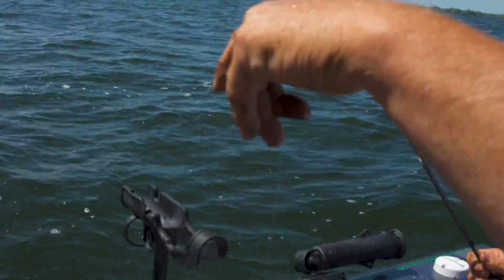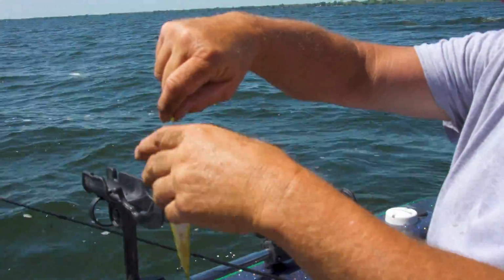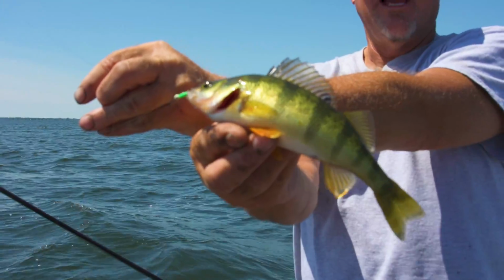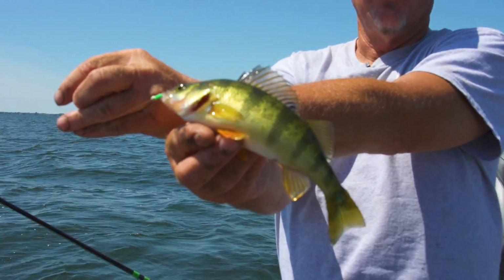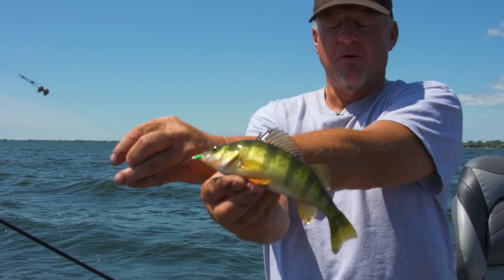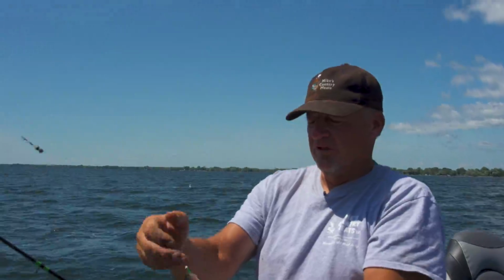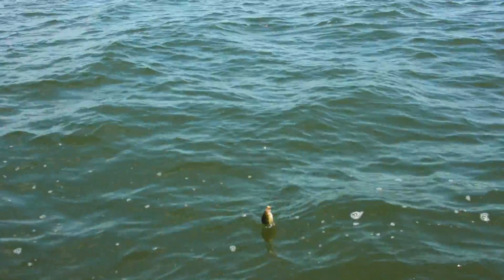Take that one right there. Not the biggest, not a jumbo, but good eater. It's a good one. Take that. Again, the key has been so far just moving. You know, we'll give each spot about maybe half hour, 45 minutes, and things slow down. Just keep on moving.